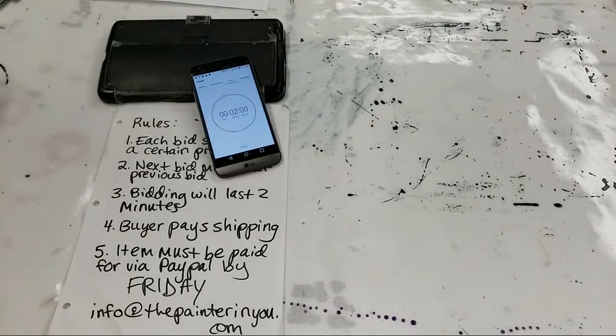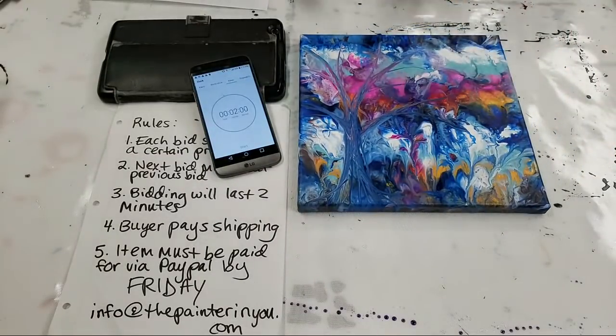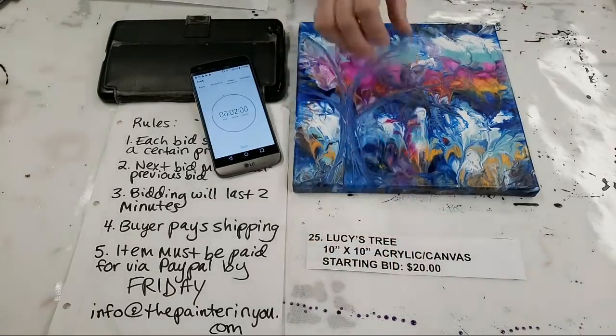Whoop, whoop. Okay. We have just a few more here. Okay. So this one holds a special place in my heart. You guys will know why. This is Lucy's tree. And it's a 10 by 10.